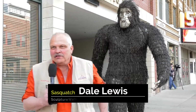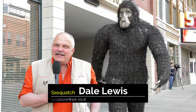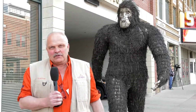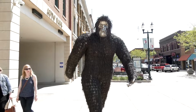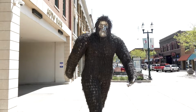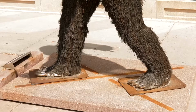My name's Dale Lewis. I'm out of Hastings, Minnesota. I made a Sasquatch, and he's 8 feet tall, covered with copper wire hair. I wanted to make a decent-sized sculpture using the copper wire, because I'd used it on some much smaller projects, and I like the texture. And I was talking to an artist friend of mine, and she suggested a swamp monster, and that's what made me think of Sasquatch. And once I thought of it, I had to make him. Titled him Sasquatch, but he has big feet.